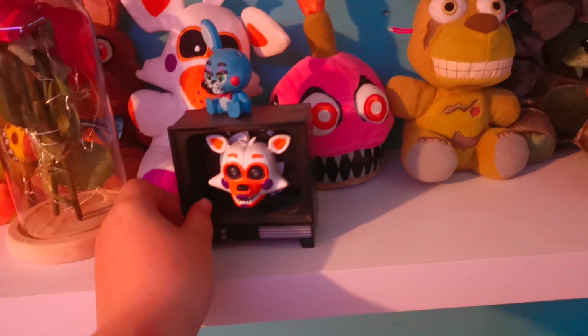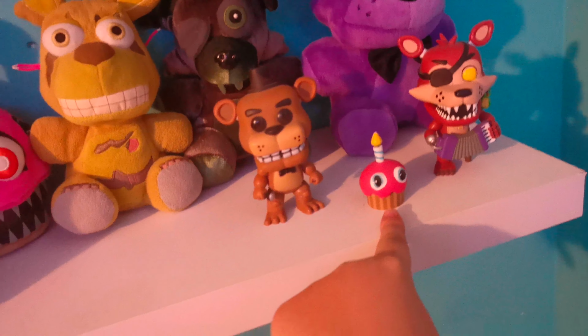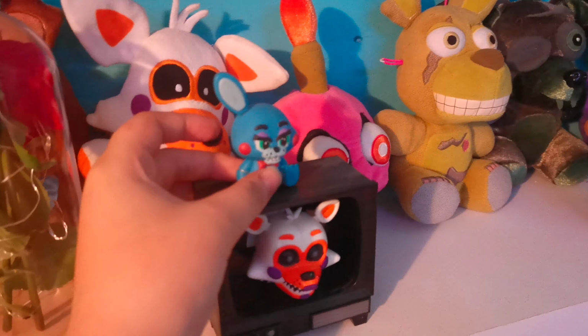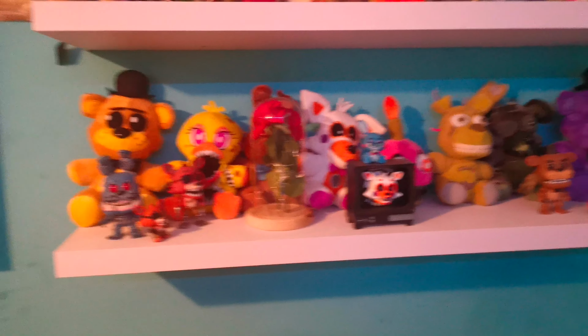Also got my exclusive Lolbit Funko Pop and some other Funko Pops here and here. I've also got some mystery minis as well, so I've got the cupcake. This poor fella lost his ear, so that's kind of unfortunate. And we also have a little mini Foxy down here as well. So yeah, that's basically the Fnaf row, so I've got all them and looking all nice.